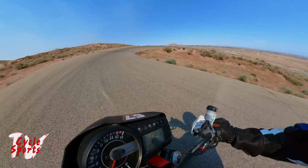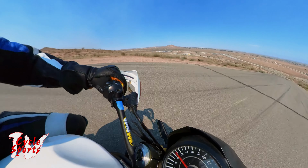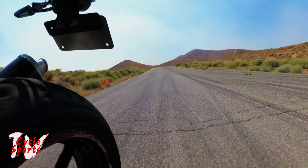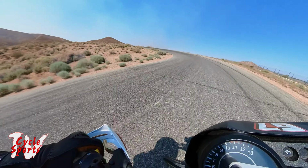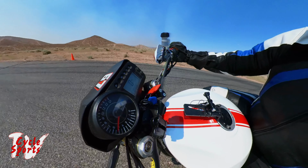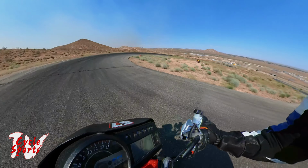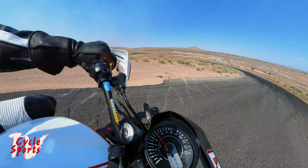In fact, this track was designed by Keith Code to emulate a Southern California mountain road. So it really is the most realistic track as far as transferring your skills to the street. And it is just a blast. Even though I was kind of struggling on this day, I really was just dragging. I needed to be able to cut off at least 10 or 15 seconds off my lap time to get back to where I would be on my supermoto. But that's more of a comfort level. But it still was fun, had a blast.